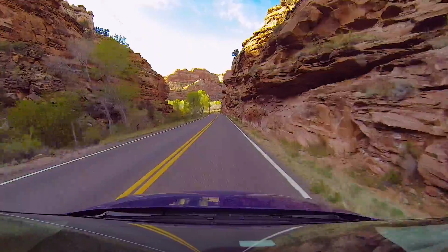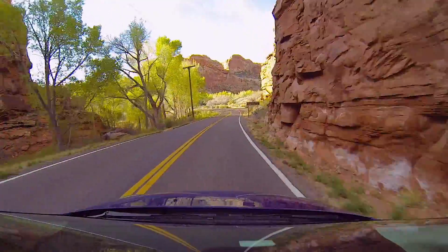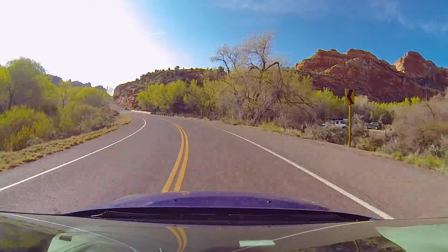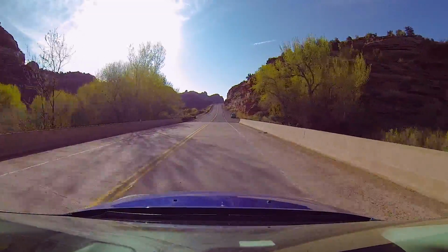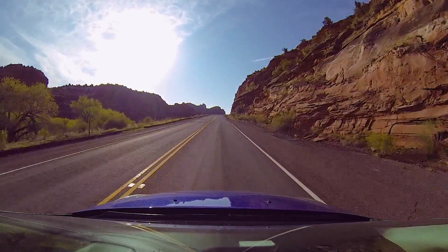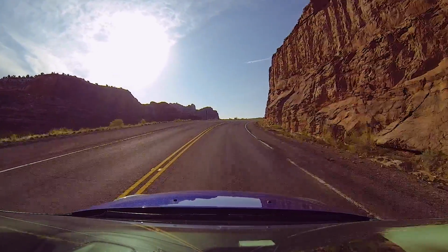It's the Calf Creek area. And we'll be crossing the Escalante River. It's not much of a river at this point. Like most of the streams and rivers in this part of the country, it's dry or nearly dry most of the year, and then when it rains, it flash floods. It can be very dangerous.